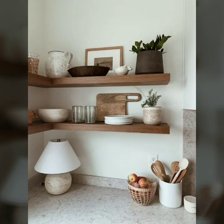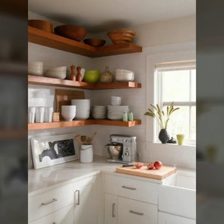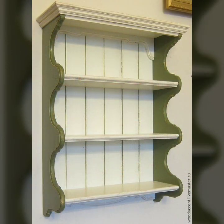How was the video and how were the designs of beautiful and trendy wooden work, wooden rack designs, wooden shelf designs, beautiful ideas.